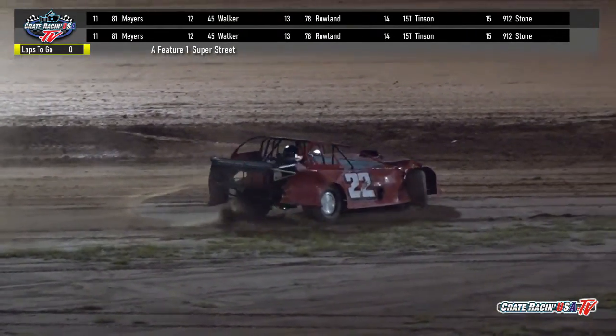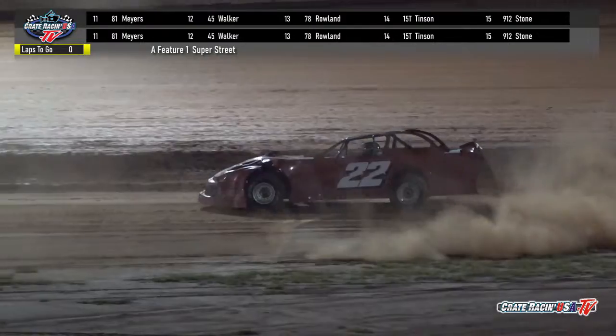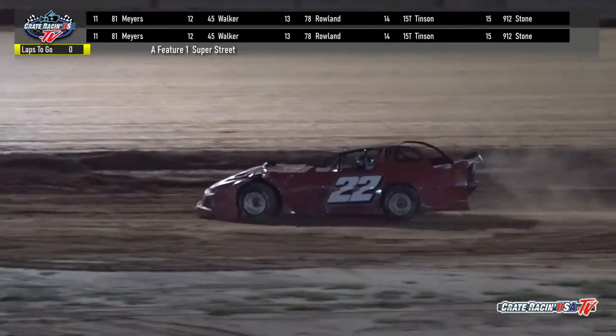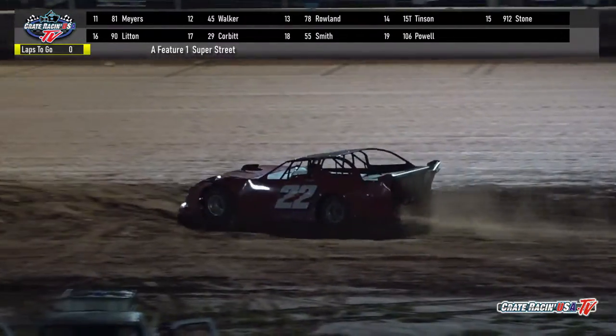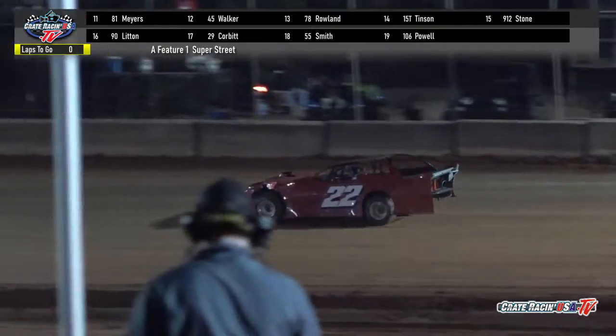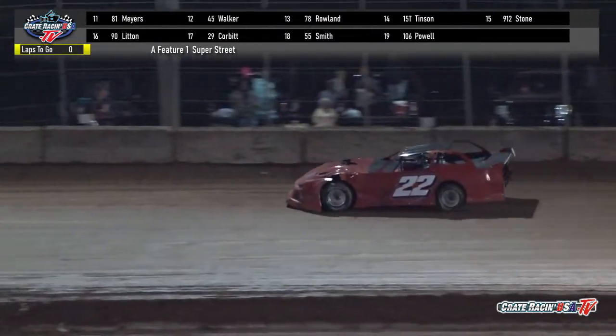McGuire made contact with Waters, and that's going to put Waters to the tail again, where he started the race. He raced back up to the front, and now he's going to have to rally again. I'll tell you what, we got to that lap 8 mark pretty easy. It's been a struggle since then.